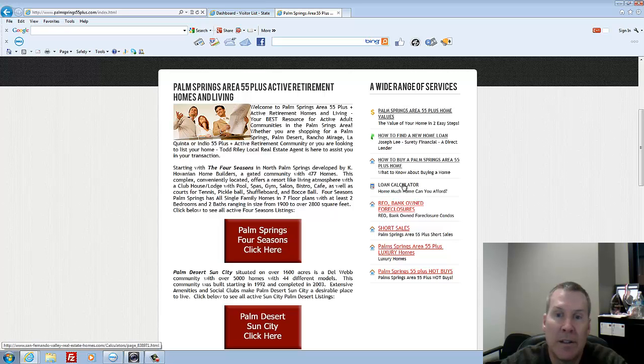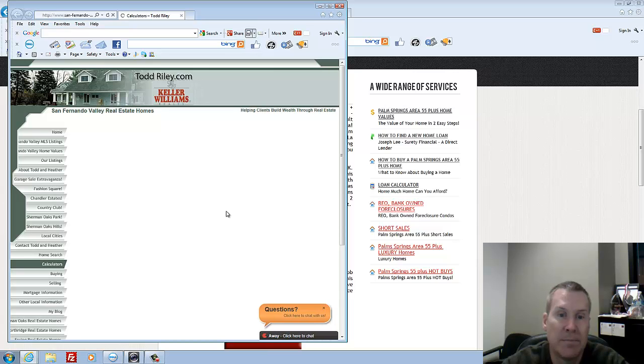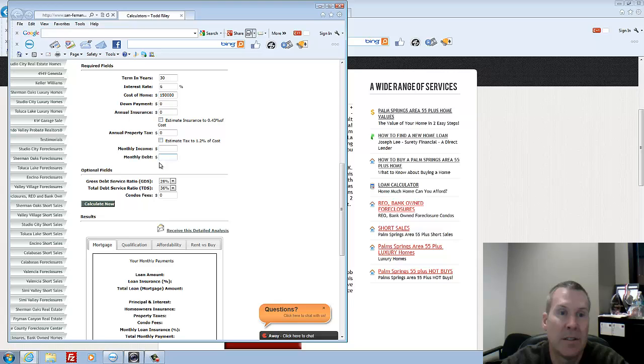And we have a loan calculator. If you're going to be doing a loan, you can click there to figure out how much home you can afford based on your income. And go ahead and put in your information here, and it'll give you information on how much home you can afford based on your income.